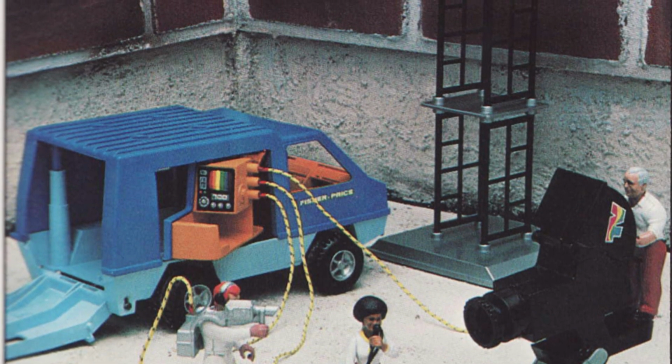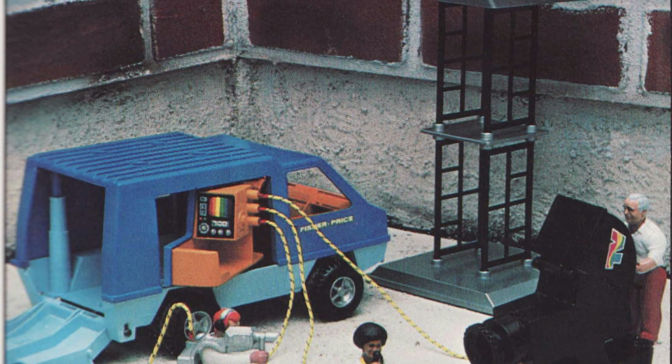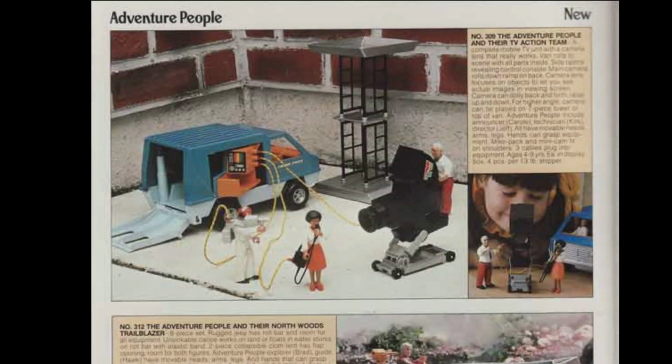In hindsight, this is actually a great toy. All too often we get toys based on action and danger, but this was an interesting career, TV journalism, and it likely inspired a lot of people to work in that field. Also, that camera had a working lens. It was really well done.